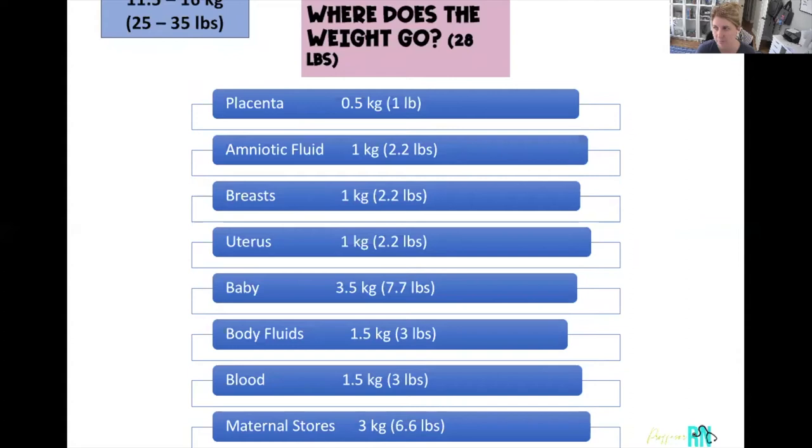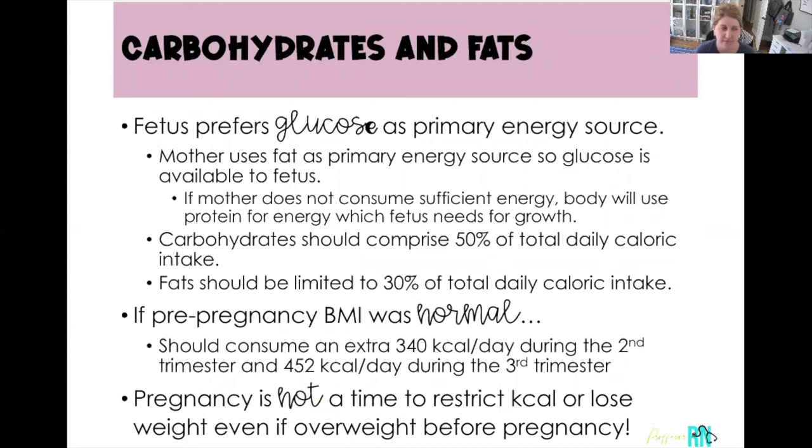Let's talk for just a minute about carbohydrates and fat. So the fetus prefers glucose as their primary energy source. Our human bodies all prefer glucose as the primary energy source, but it's going to be really integral to the growth and survival of this baby. Glucose is very important to the fetus. So because of that, mom's body is going to shift to using fat as a primary source of energy.